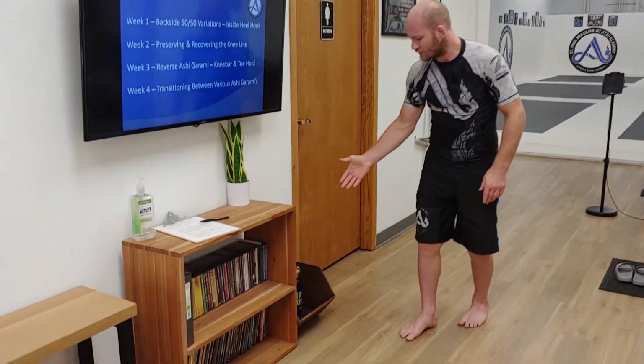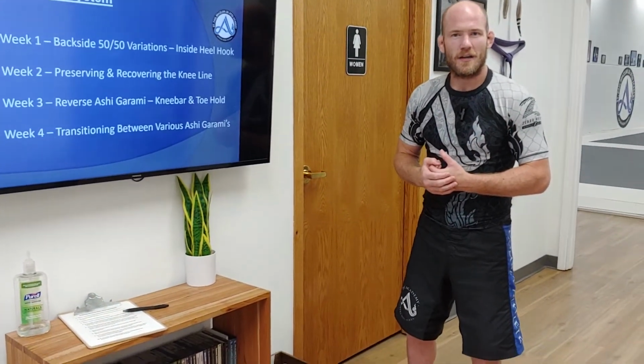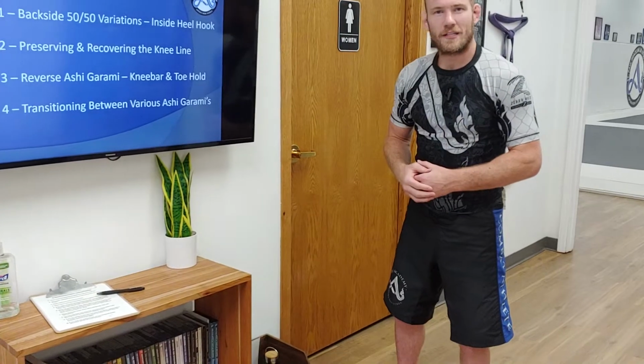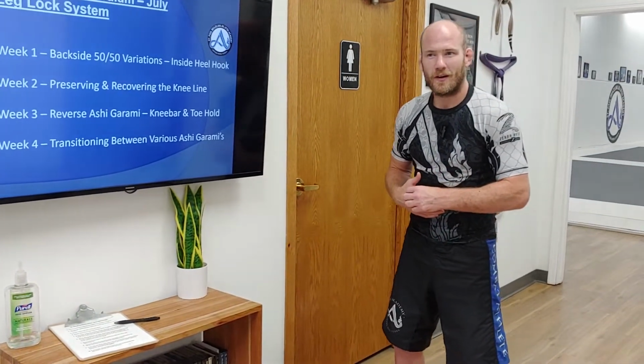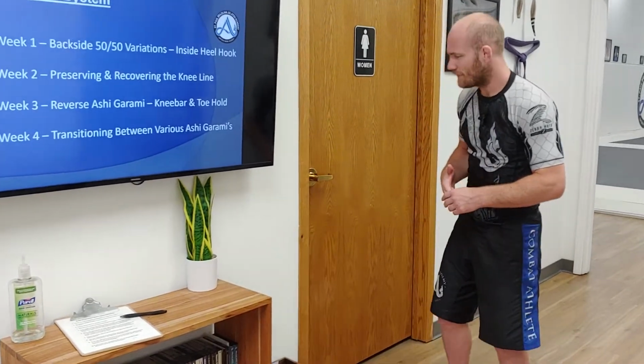Next to that, we have our lost and found. So if you ever think you left something here and you're not sure, you can return to the academy, check this spot, and that's how you're going to know if we found it and we put it over here, or if maybe you should check somewhere else.